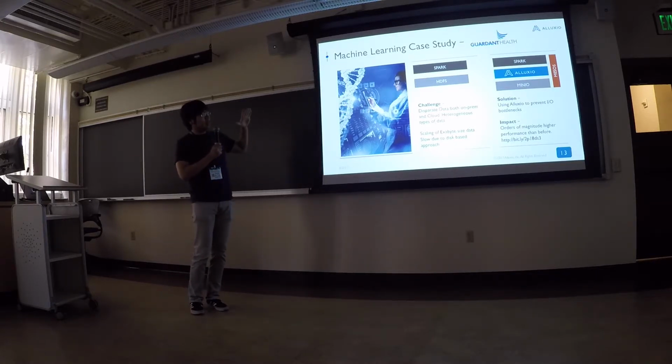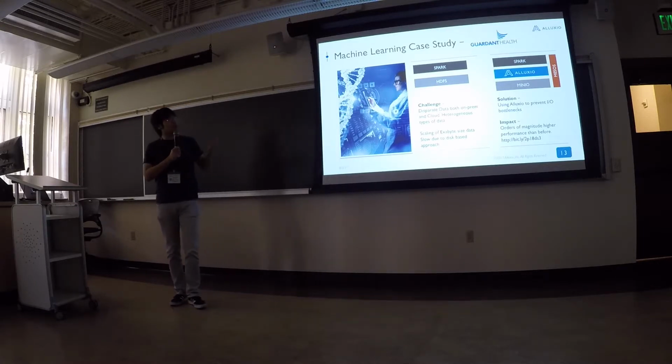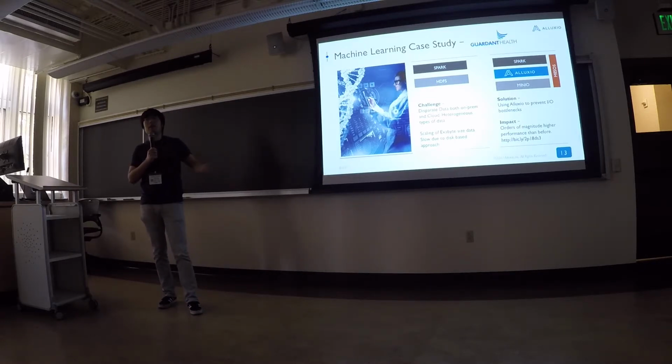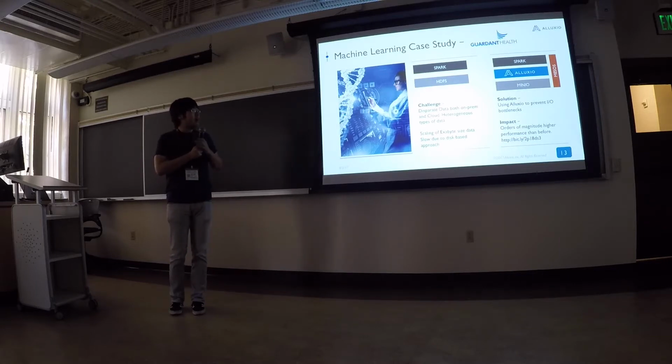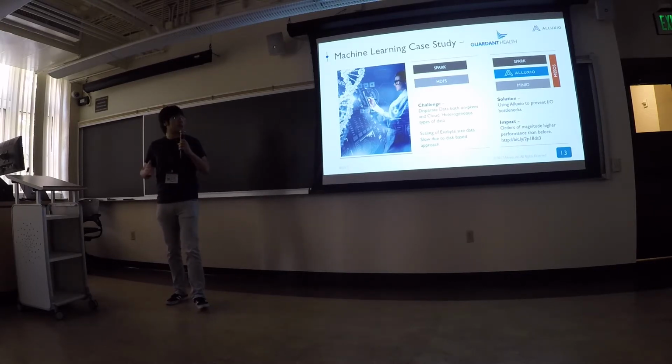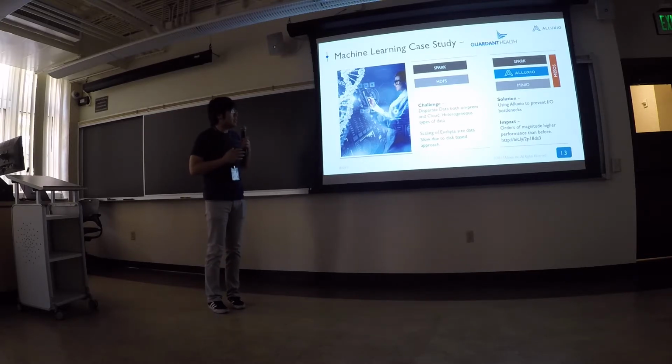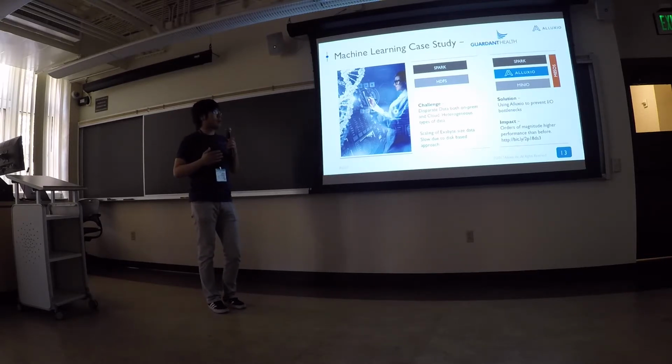And the problem is if you use your previous job to access Minio, the latency gets longer, because you are accessing data in the cloud, fetching data and pushing data over the wall. And this will create a lot of latency. So what they do is they put Alluxio in the middle and use Alluxio to prevent those I/O bottlenecks accessing the remote data. And in this case, they see orders of magnitude higher performance.